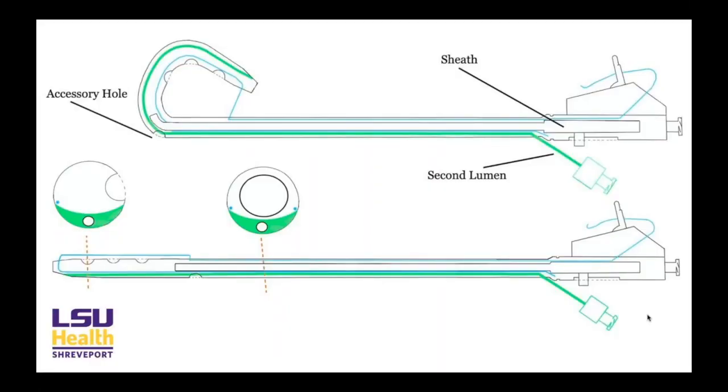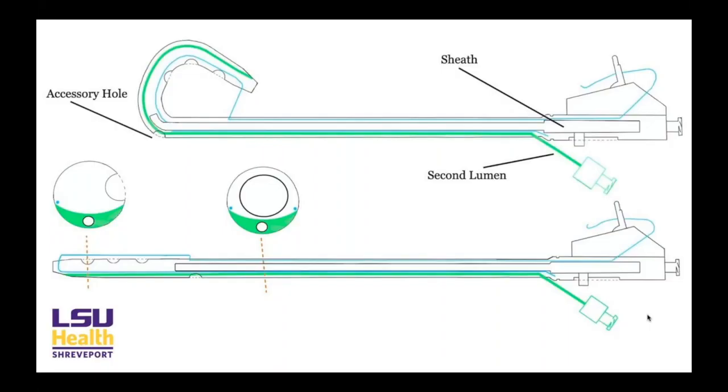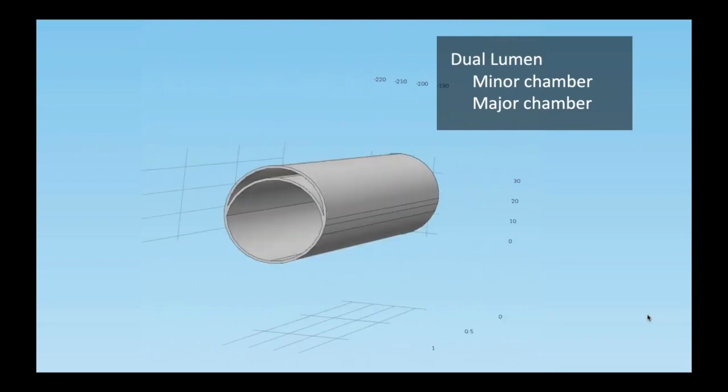So this is the overall design that we created. The main features that we're going to be looking at are the dual lumen, the accessory hole, and the cost effectiveness of the catheter itself. I wanted to first talk about the dual lumen. Looking again at our overall catheter, and we zoom in right here, you can see there's a minor chamber highlighted in green and a major chamber highlighted in white. And we made a 3D model of this, showing the major and the minor chamber.